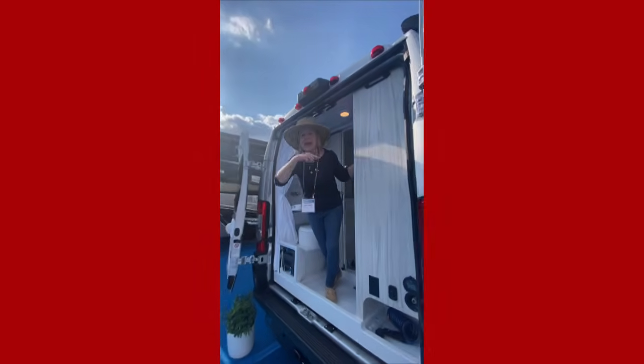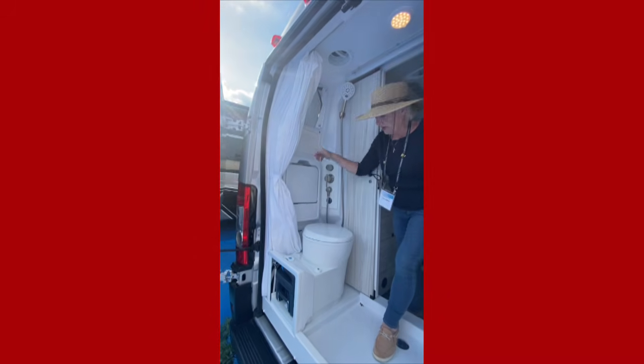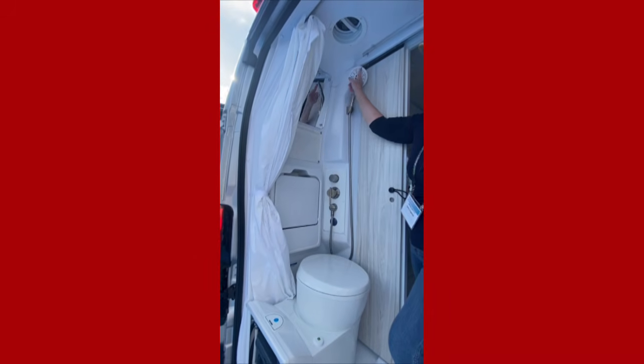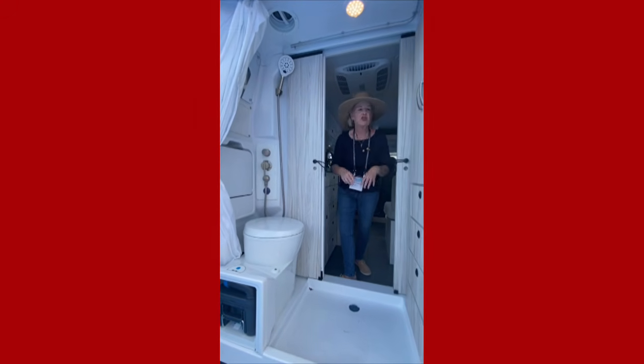Here we are. Okay, I'm in the bathroom here. Little sink here. That folds down. Mirror, the cassette toilet, lots of cabinets here. The shower, a miser shower head. So I always like these. It has a screen on it too, a shower screen over there.